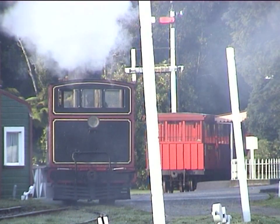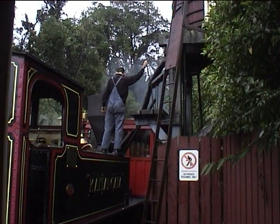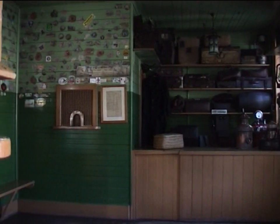A 20-minute trip to the top of the line departs each hour from the Shantytown station, situated near the main entrance. This is a replica of some early stations built by the government railways in locations throughout New Zealand.